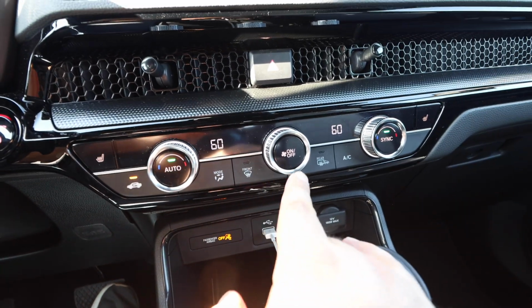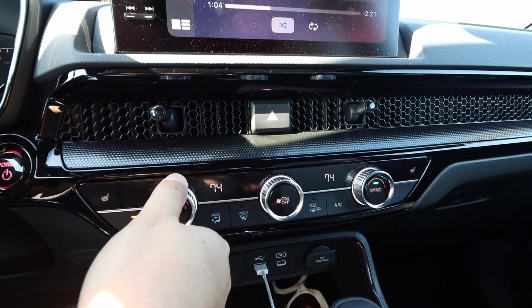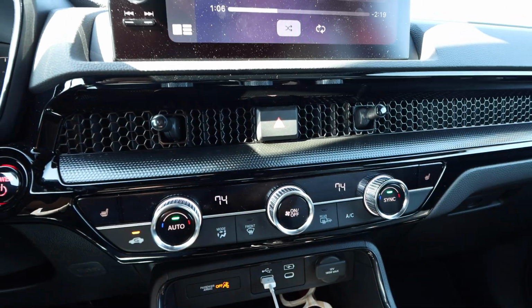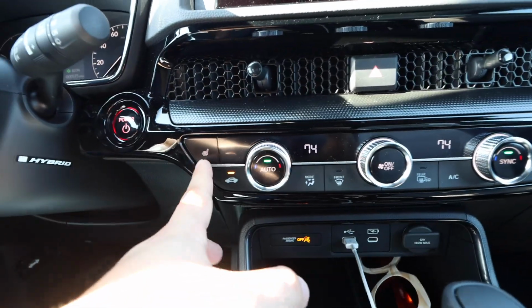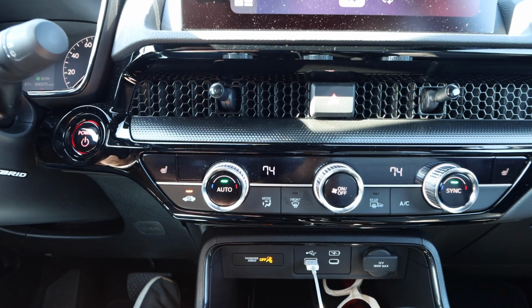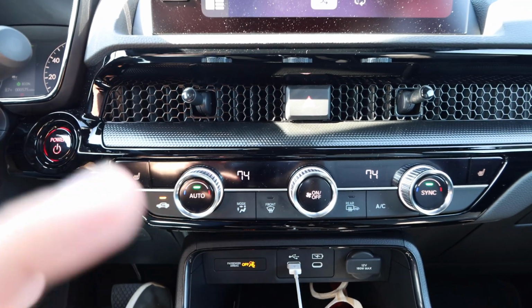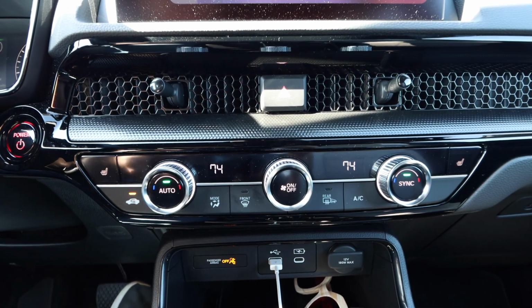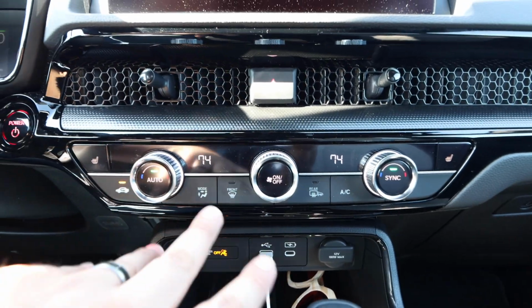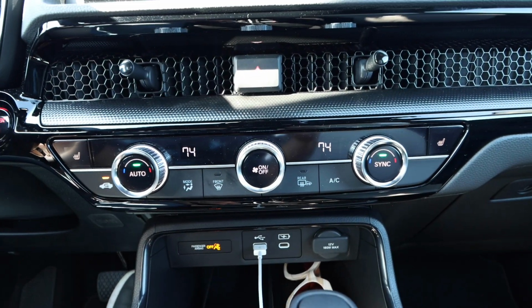But the controls are super simple, straight to the point. Again, I can raise that up there with the auto setting. We do have the heated seats, which we don't need right now. We will soon in wintertime, Texas winters. It would have been nice to have a vented option for this crazy weather right now. But yeah, very simple, straightforward things there.